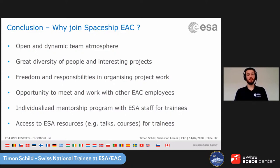You also get a lot of freedom and responsibilities in organizing your project work. Obviously, for trainees, since we're part of the management team of Spaceship, but also for interns. The perfect example of that is the CREAM rover project that Sebastian mentioned, which was entirely led by students. They came up with the idea, they implemented it, they submitted it, and they did a very good job with it. And we at Spaceship are, of course, very happy to welcome and encourage those initiatives.